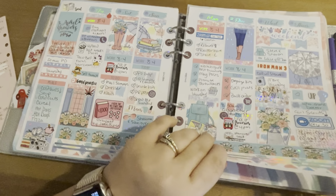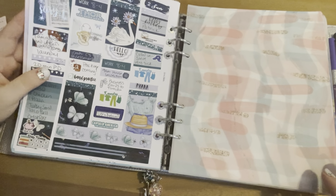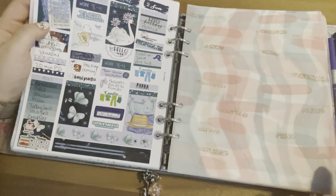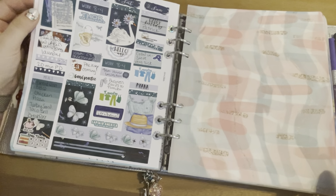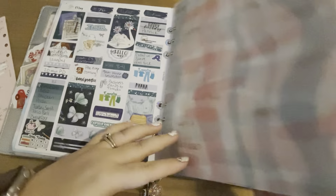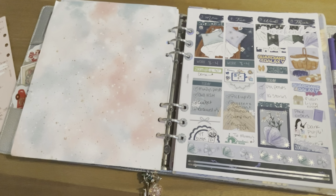Okay. This one is called Serenity. It says, oh, I used it in overlay. You are living your story. And then I used the May papers here. So that, and then this side.